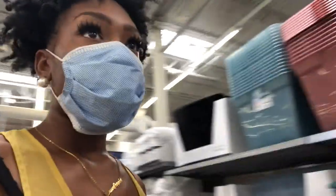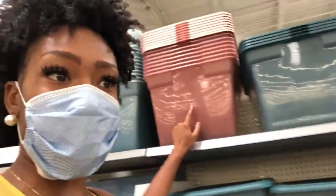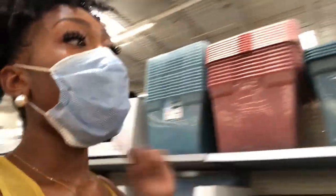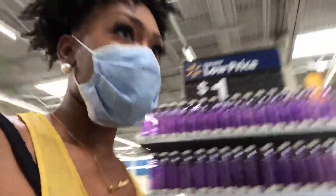Alrighty, y'all. So I made it to the storage bin sections, which is what I really need. I like this color right here because it's going to be the color of my room, but I don't think that is deep enough. And they have some hangers, which I'm going to get, even though I ordered some from Target. I'm gonna get some hangers. I low-key want that. This would be kind of cute, but I don't want it.